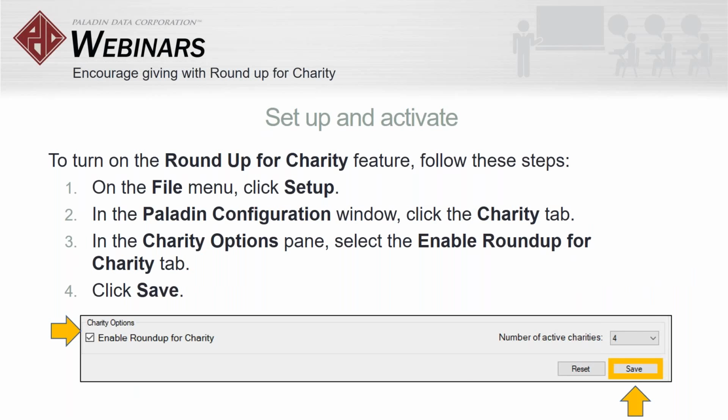Okay, so how do we set this up? To turn on the Roundup for Charity feature, follow these steps. In the File menu, it's the upper left-hand corner of Paladin, you want to click that little File button, and then Setup will appear underneath that. Click on the Setup. That'll bring you into the Paladin configuration window. You'll notice a new tab in there called Charity. It gets its own tab, and it's called Charity.